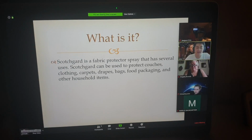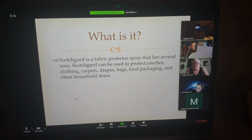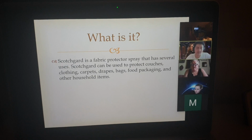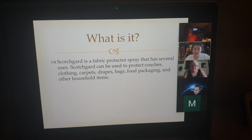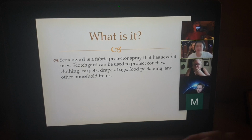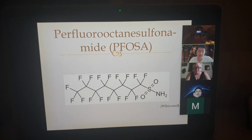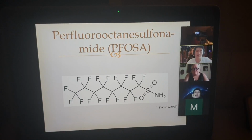This spray helps repel oil, grease, and water and prevent stains on fabrics without changing the aesthetic or feel of the fabric that it's applied on. Hence, it allows for easier cleanups, and Scotchgard was one of the market's leading products for many decades until 2003. So to understand the material that millions use, PFOSA is the precursor of PFOS, which means that once PFOSA breaks down, PFOS is formed.